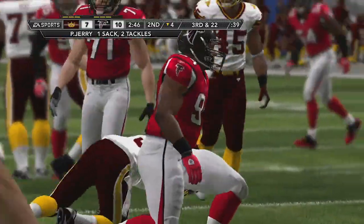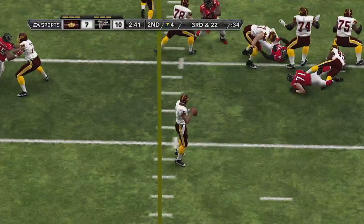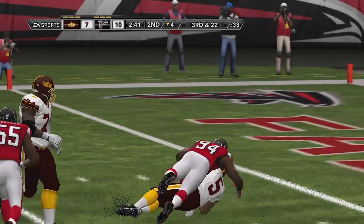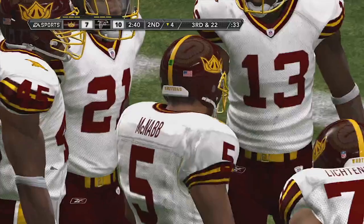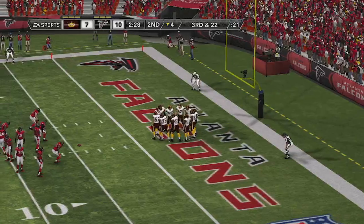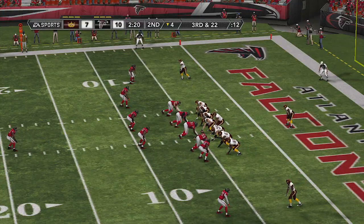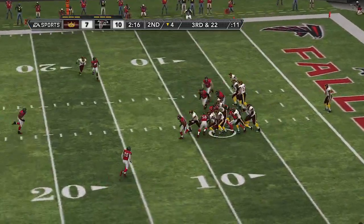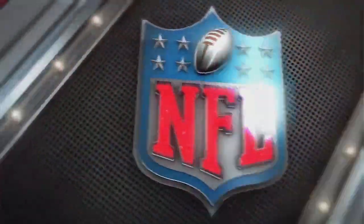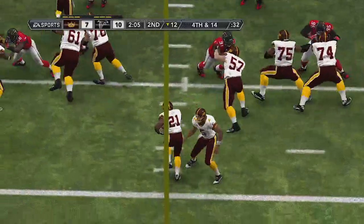He goes down, sack. So the sack brings up this third and very long situation. McNabb hands it off. The defense bent a little bit there, but still stopped him well short of the marker. And the running back says, thank you very much. I'll pad my stats a little bit, but from an offensive standpoint, that's a loss. They weren't anywhere close to that first down.